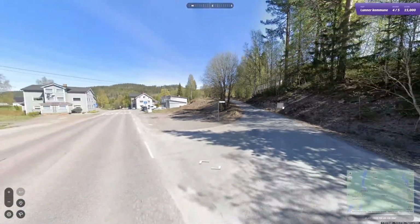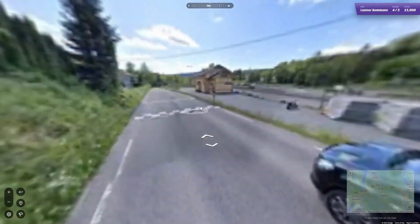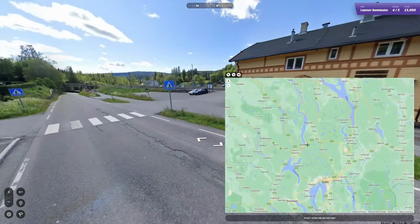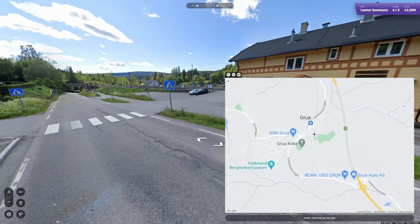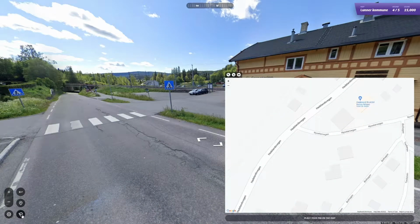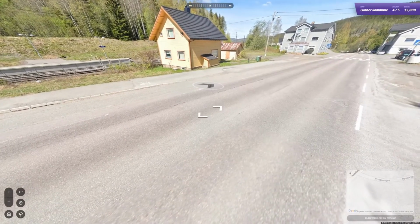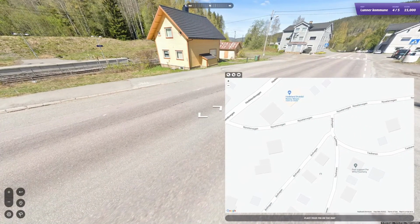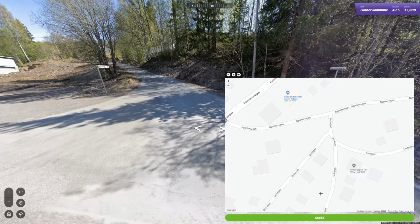Next one. Shooting range. Nyseterveien. Oh, we got a railroad station. Which one is this then? Grua. Okay, Grua is here. And the railroad station is there. And here's the Nyseter Road. And we are looking at that building there. When we're looking straight north, this one. And we're looking just at the middle of the back. Should place us about there, which looks quite good. Yeah.